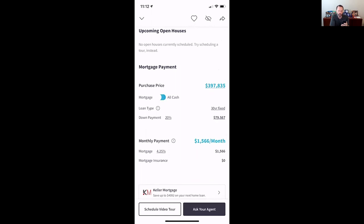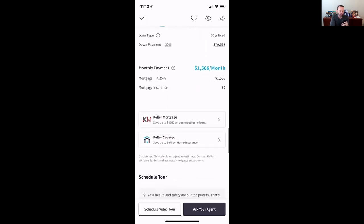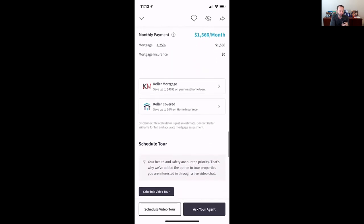Be careful on the mortgage calculator, guys. It does not include taxes. And we know, obviously, in our area, that can make a big swing on your monthly payment. So just make sure they understand that. Some additional information for Keller Mortgage, Keller Cover.